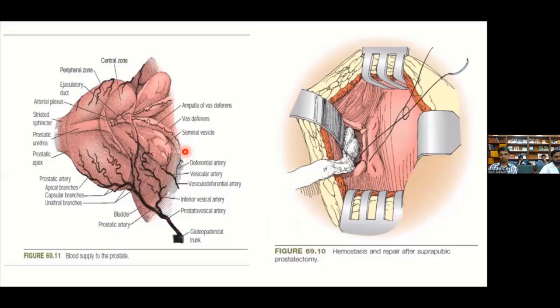And regarding hemostasis, the blood supply of the prostate arises from the prostatic artery, giving a urethral branch. Over here, on both sides, at the 5 and 7 o'clock positions, we can give a figure of 8 suture to get good hemostasis.